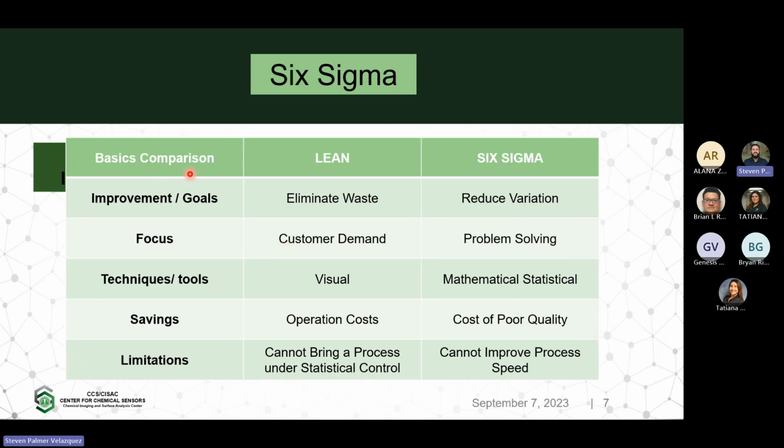a basic comparison of Lean and Six Sigma. Well, the goal in Lean is to eliminate waste. In Six Sigma, it is to reduce variation in the process. The focus of Lean is the customer demands. The focus of Six Sigma is problem solving. The techniques and tools of Lean are visual. They're almost childlike. You do arrows, you represent the process in a paper drawing, but they're very effective. And the technical tools of Six Sigma are mathematical and statistical.